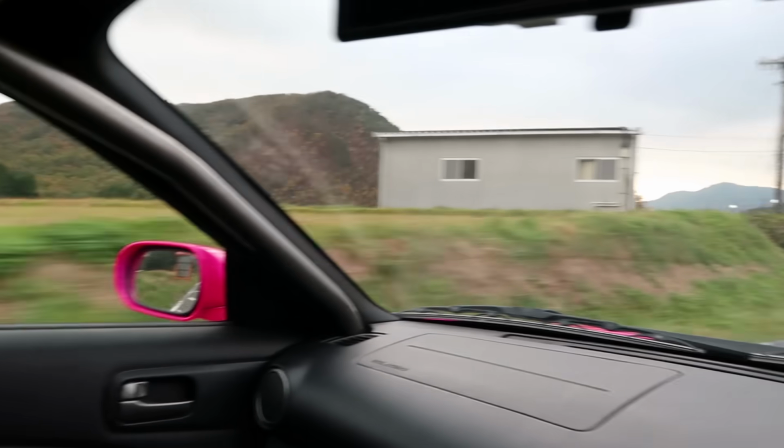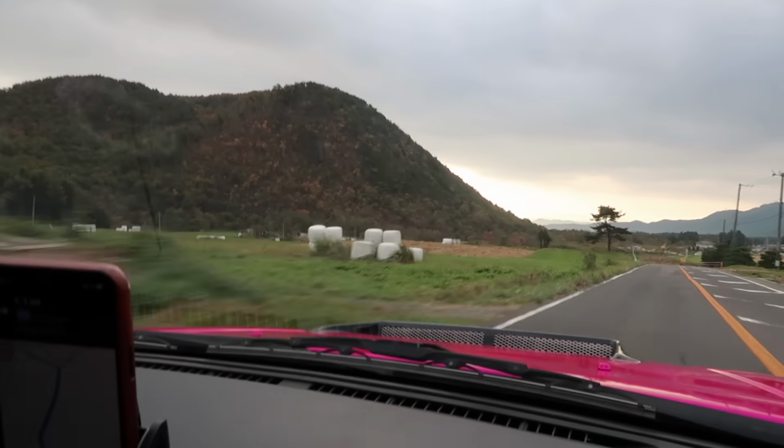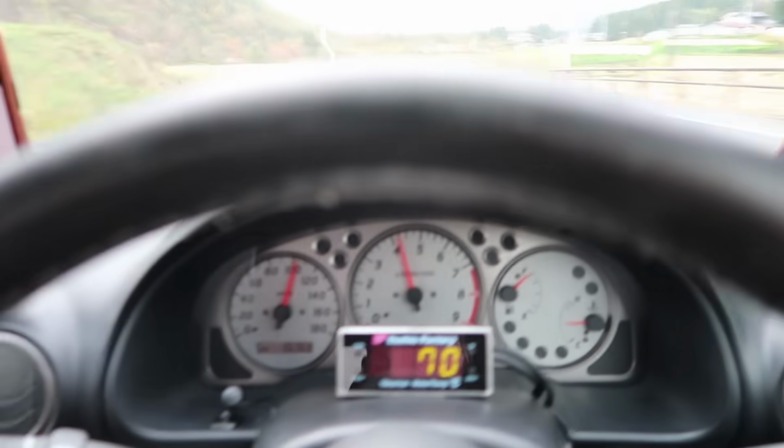Look how beautiful this is. I never go this way in the morning, I always go a different way. That is so cool. Made pretty good time. I think we're about 10 minutes away.